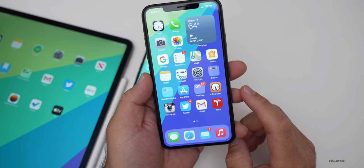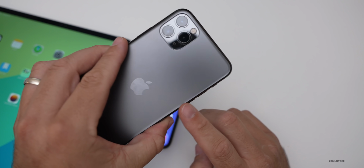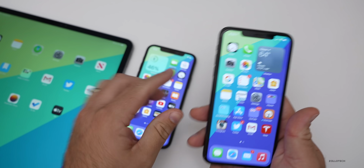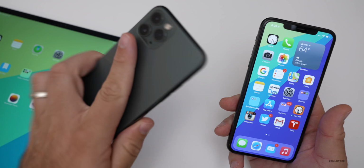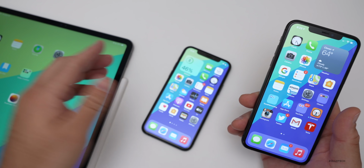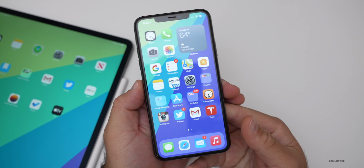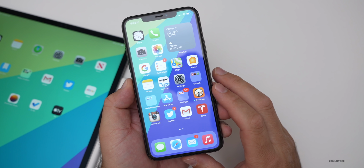They also released iOS 14.2 Beta 3. And so I've been running iOS 14.2 Beta 3 on my iPhone 11 Pro Max. I have 14.1 GM on my iPhone 11 Pro, and also my 2020 12.9-inch iPad Pro. And so I want to talk about my overall experience, talk about your experience based off the YouTube community poll.